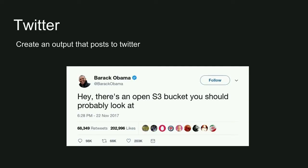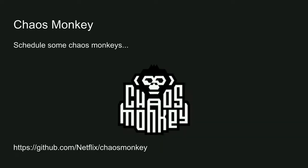Maybe we could add a Twitter output, so when you determine there's an open S3 bucket, it just posts to Twitter, so that people really quickly go and fix that. No, that's a bad idea, don't do that. Actually, using Chaos Monkey, you could maybe trigger some Chaos Monkeys. Chaos Monkey goes and destroys EC2 instances and a whole bunch of other things as part of the chaos engineering at Netflix. They're basically trying to make your code more resilient. But maybe you don't use Chaos Monkey and you just add it in here and start destroying things whenever something important has happened on your network, like someone's got root account access and suddenly other things are starting to happen. No, don't do that either.